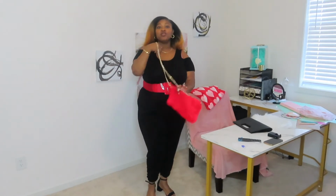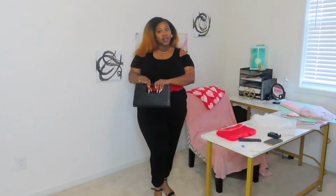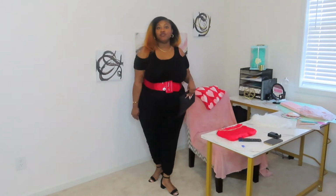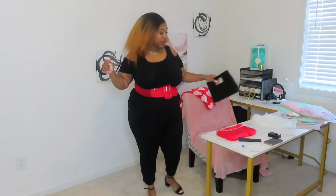Or if you want to keep it simple, you can also do red heels with it as well. I don't have any red heels. Or you can keep it simple, and y'all know this is my go-to red bag. Perfect for Valentine's Day. Quick, easy, simple. This is from Torrid. Belt is from Amazon. This is from Rainbow Shoes, Amazon. Still same jewelry. Quick, easy. This is in a 2X, the Torrid jumpsuit. Has pockets. Look at that.